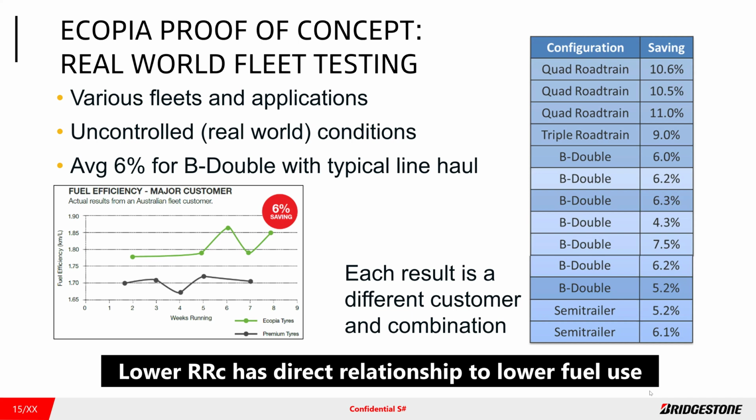This is due to a quad road train having significantly more tyres. So if you're reducing the rolling resistance on dozens of tyres, compared to, say, 12 tyres on a semi-trailer, there'll be significant fuel saving.